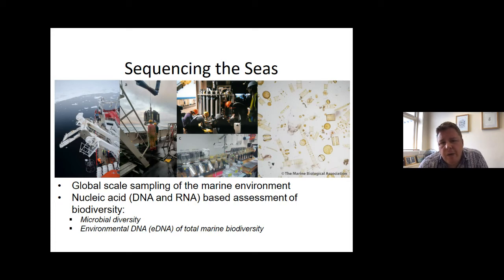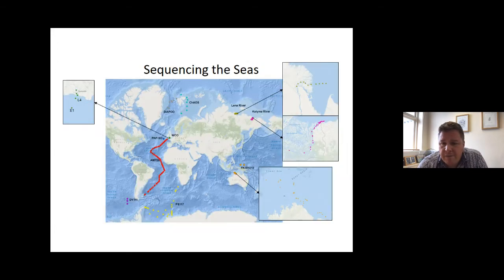So we collect samples locally and we bring them into the lab. But also, as David mentioned, we work globally as well. One of the big things that we do in the Cell and Molecular Group is we go out in the marine environment across a range of locations. We collect environmental samples and we use DNA, mainly DNA, but also RNA-based approaches to study biodiversity. That's studying microbial diversity in the marine environment, but also environmental DNA, as David also mentioned. Can I have the next slide, please, David?